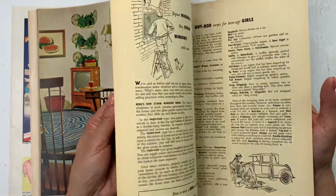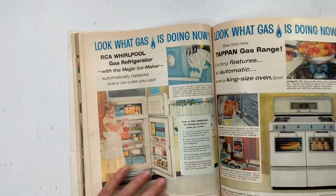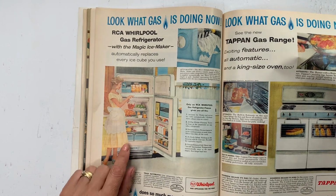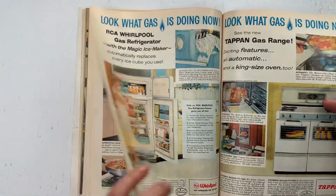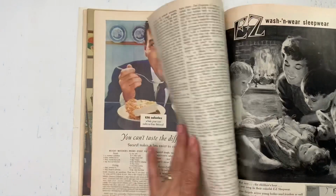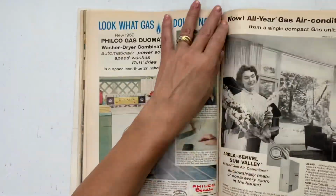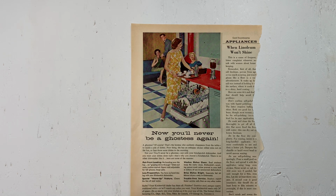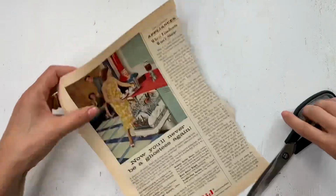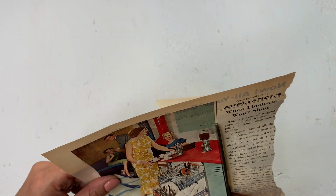Just find something. I do like this one. Or this one with the refrigerator. Maybe I'll take this one. Okay, I didn't tear it. So I'm thinking this will be the focal point, I think. I'm going to cut it out. I might just tear around it or tear around some of it. Let's just see how it looks.